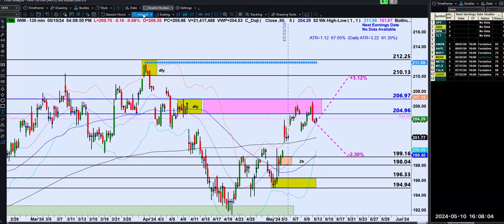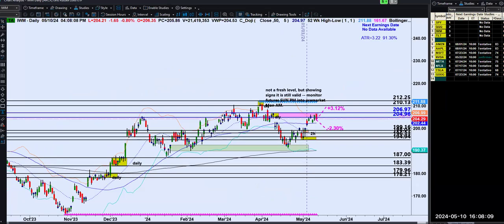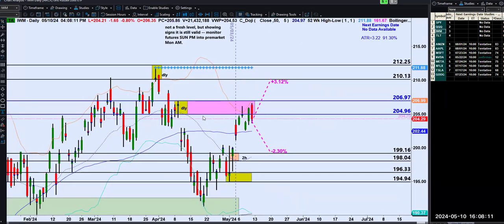In fact, if I change the chart here to a daily and spread that out a little, we can very clearly see there's that rally-base-drop formation here. And so we're now back here. Price came back in here once, dropped out of it, came back, dropped out of it a third time. So like what I was saying before about the SPY chart, this is no longer fresh supply. This is tested supply, and we can think of this now as resistance.